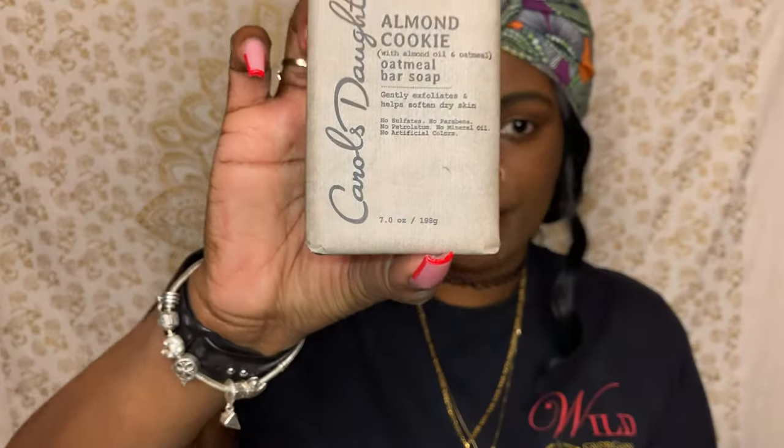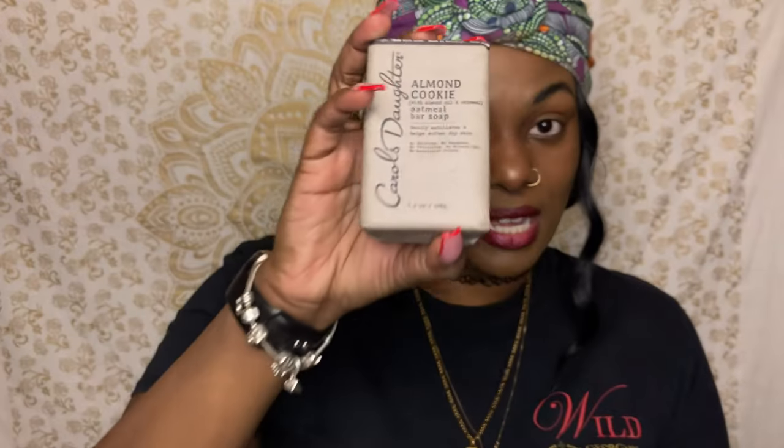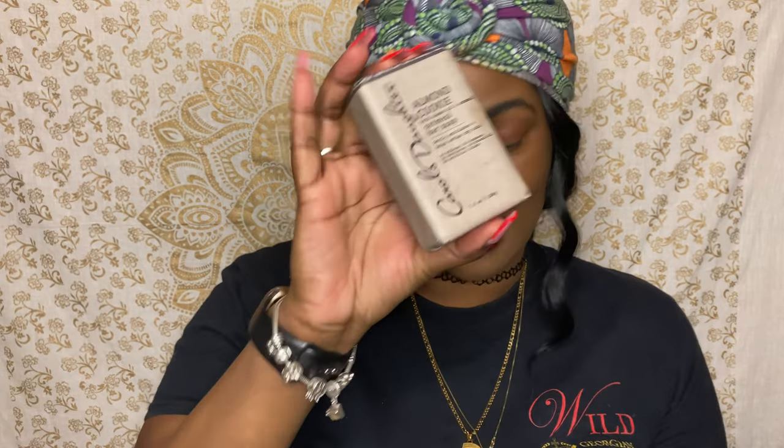And I just found it weird how this Curlbox kind of matched the influencer box that I got. Like the influencer box was Carol's Daughter and this has Carol's Daughter too, but this is one of the products in it. The other product that they have is this right here. This is an almond cookie oatmeal bar soap. Okay. And it has almond oil and oatmeal. Interesting. So I'll be excited to try this. And it smells pretty good also. So excited to try this.